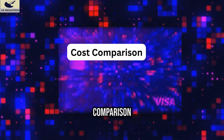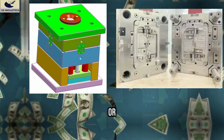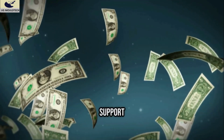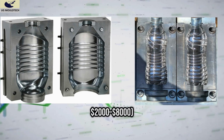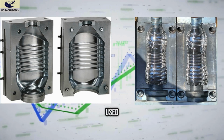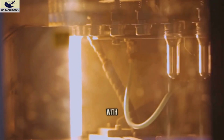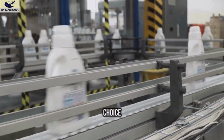Section 5. Cost comparison. In terms of cost, injection molds are more expensive, often ranging from Rs 5 to 15 lakhs or 5,000 to 20,000 dollars for large parts, but they last longer and support mass production. Blow molds are cheaper, around Rs 2 to 6 lakhs, or 2,000 to 8,000 dollars, but typically used for simpler shapes and thinner walls. If you need millions of identical solid parts, go with injection molding. If you need bottles, tanks, or containers, blow molding is your best choice.